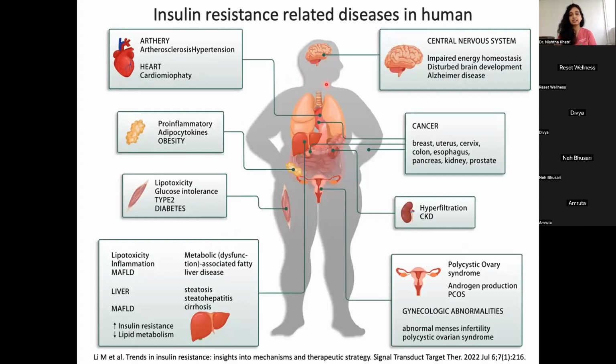Okay, so this image just gives you a visual depiction of which organs are more commonly affected due to insulin resistance. I told you the arteries can get affected because of cholesterol deposits. So atherosclerosis, blood pressure can increase. So there's an arrow pointing towards the heart. If you have a visual depiction, the reception is better. Your brain will be able to register it better. Therefore, I have depicted in this slide that the heart is affected. Blood pressure can increase. Cardiomyopathy, that means the heart can be slightly enlarged, the heart wall. All this can occur due to insulin resistance.